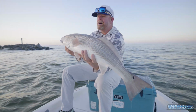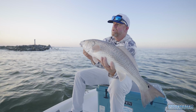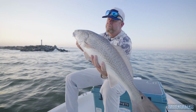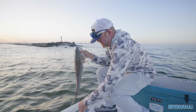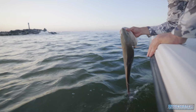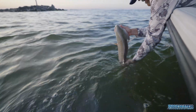Yes, sir. So we got an outgoing tide, sun's going down, Ponce Inlet. It's been a good little flurry of bites around us. We've had a couple of fish that we got plucked off on, myself included, but I got this baby. Beautiful fish. Finally to the boat. Knocked a little bit of the funk off. And let's get ready to let this fish go.